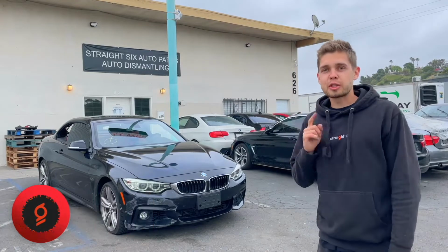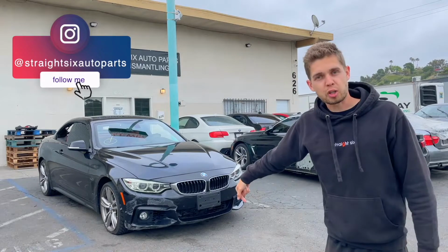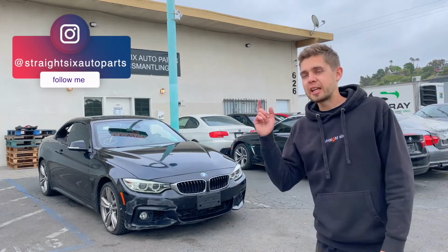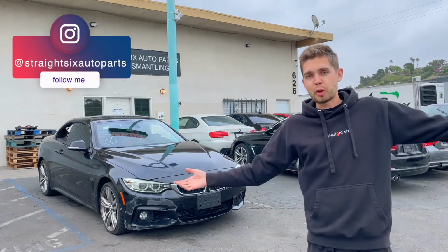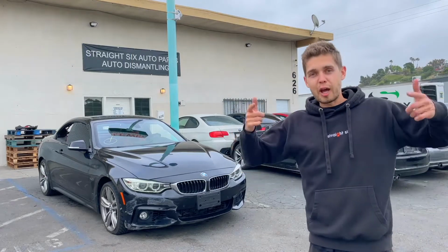So we got a 2015 BMW 435 convertible with, of course, the N55 engine in it, and it's rear-wheel drive. It's an automatic transmission, but as always, there is one reason why we bought this car again. As always, red interior, of course.